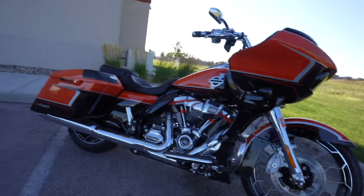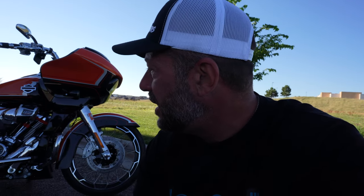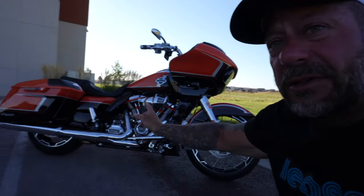Really, really sweet bike. So let me tell you guys, after riding this for a couple days, I honestly wouldn't do anything to it except a couple small little changes. And it's just for me because I'm 6'2" tall. Only thing I would do, and here they are, I would change the seat.